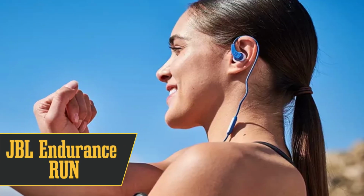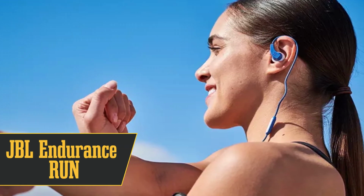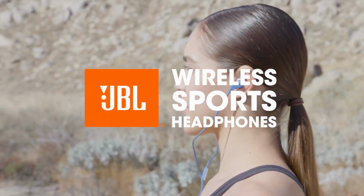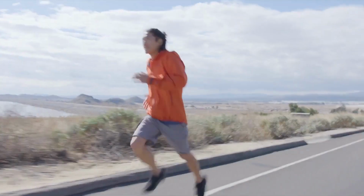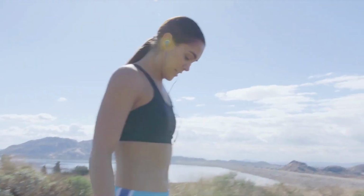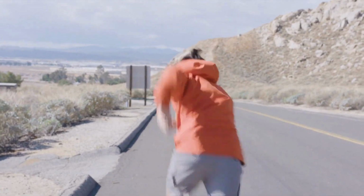For all the sporty folks, JBL's got you covered at number 7. Looking for earbuds that won't ditch you mid-sprint? Check out JBL's Endurance Run headphones. Super comfy with two sizes of squishy tips, these bad boys make sure they stay put, no matter how intense your workout gets. Plus, with their rad two-way design, you can rock them behind the ears if you're feeling it. And get this, they're totally waterproof.